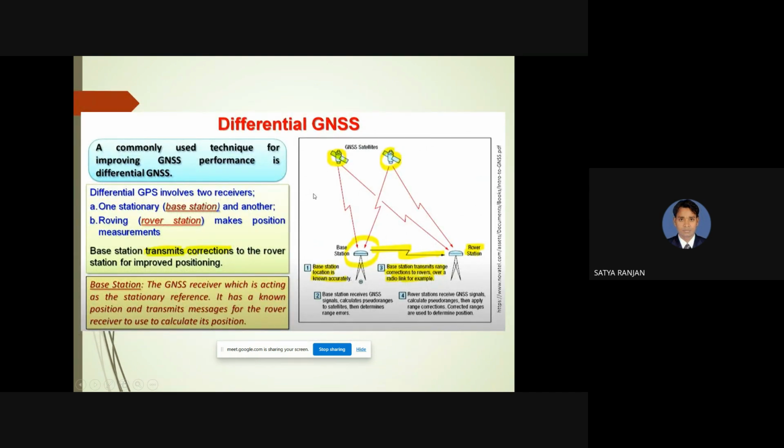Then the differential GNSS system, that is also one of the DGPS systems, called differential GNSS. The commonly used technique for improved GNSS performance is differential GNSS. So the general GNSS system is not much accurate. That's why differential GNSS was introduced, and it is very useful for high accuracy data, land surveying, forest area surveying, and different plot based surveying.